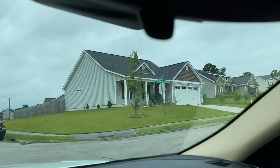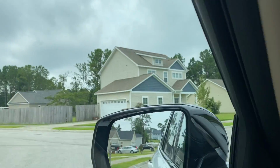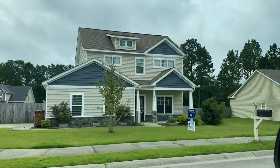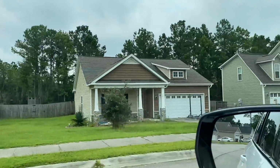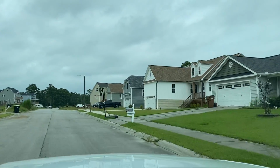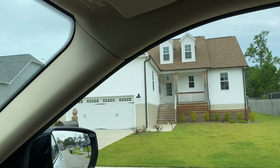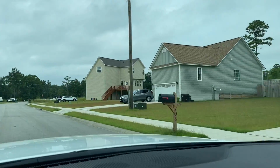It's probably not the most important piece, but that's a really cute house too. I actually had it under contract and my buyers backed out at the last minute because they wanted to go a bit over asking price, but very cute house. It's pending already again.